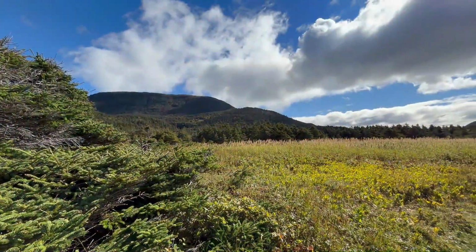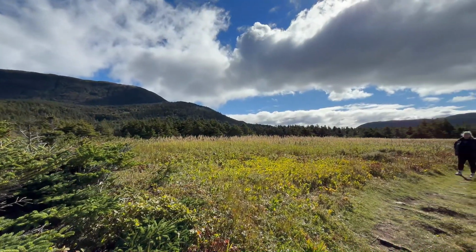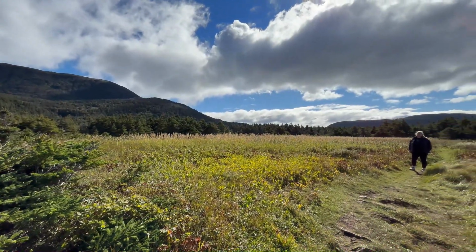Just turned around just to see how Katie was doing behind me, and the view over this way is spectacular as well. Just mountains surround you when you're out here.